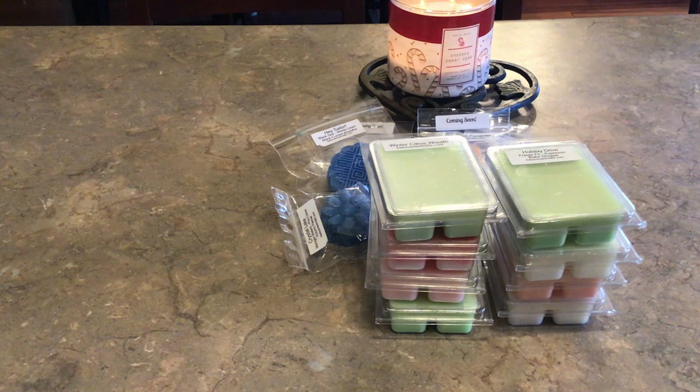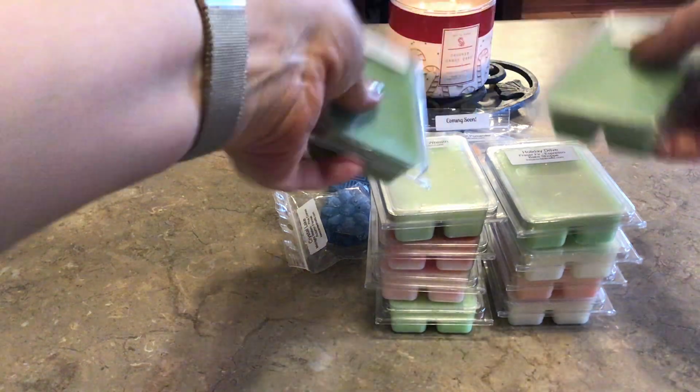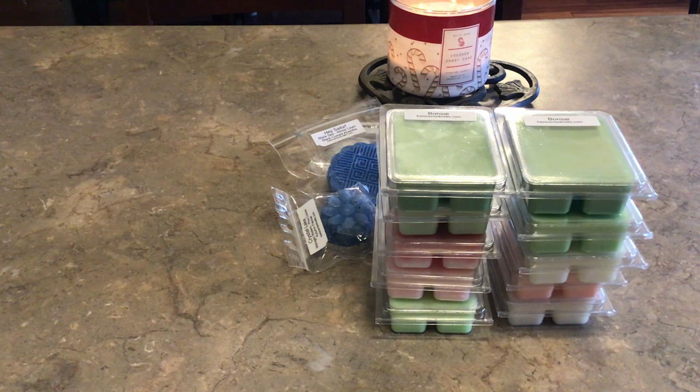Oh, I love it so much. This one I did pick up two, forever or repurchase. This is great. And one cube, I mean, it lasts forever and ever. You get your money's worth and then some, which I don't think I mentioned. Her clamshells are $3.25.